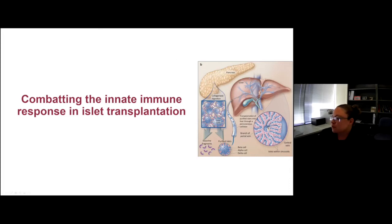And so the bulk of my dissertation, my graduate work in Sherry's lab, focused on the innate side of the immune response in islet transplantation, so battling inflammation. One of the main reasons that we focused on the innate immune response, or inflammation in the islet microenvironment, is because islets have a much lower innate ability to combat inflammation and stressors like that. They have lower levels of antioxidant enzymes, and so they're just not prepared to be thrust into a high inflammation environment.